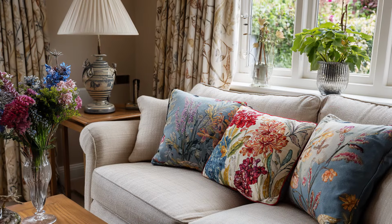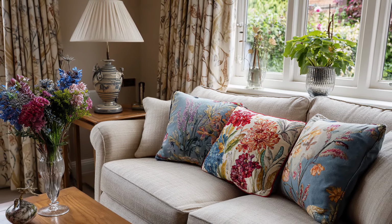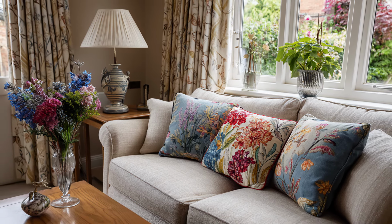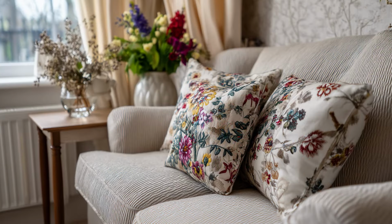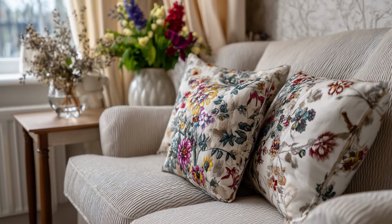For best results, mix florals with simple backgrounds. Pair floral cushions with neutral-toned sofas, or balance a patterned wallpaper with plain curtains. This creates a charming yet harmonious environment that feels soft, sweet, and timeless.